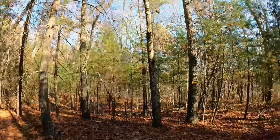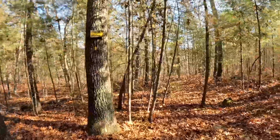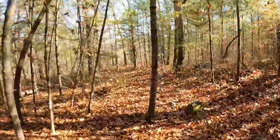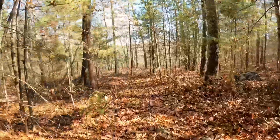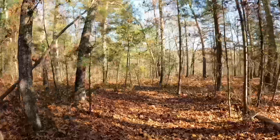Look at this valley of pine trees. That's real cool. These trails are starting to get very wooded as you continue down the yellow path.